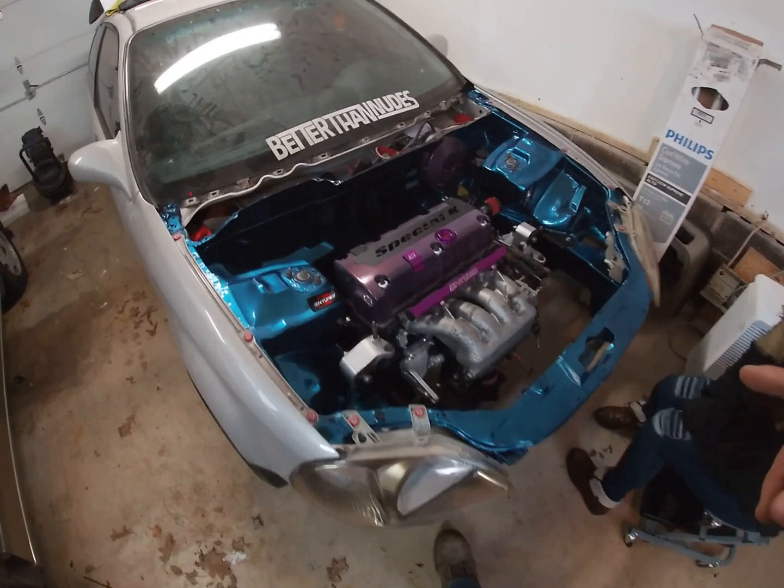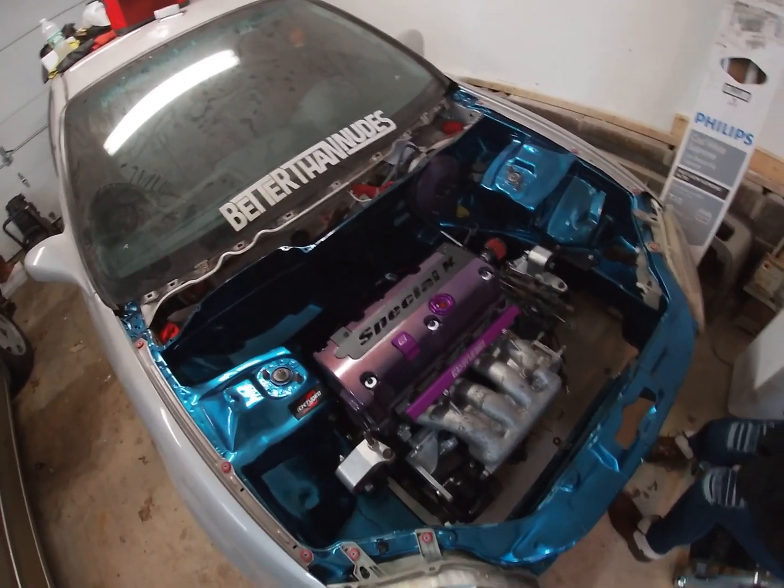K20A2 Type S with matching trans. I drove in the middle of a snowstorm to East Trebib, 3 hours away from where I am now, to go pick up this motor. It was like Amish town. I went and looked at it, heard the motor run, saw it go through the gears, and then I left. The guy dropped the swap, and I came back in like 2 hours and picked it up.